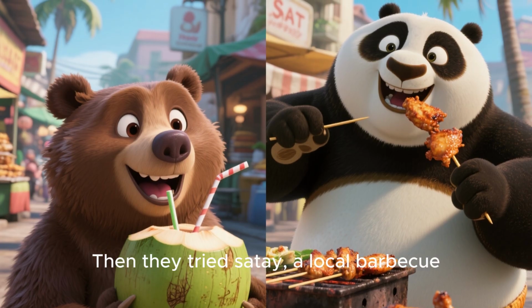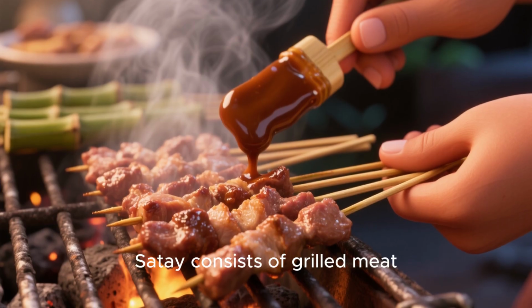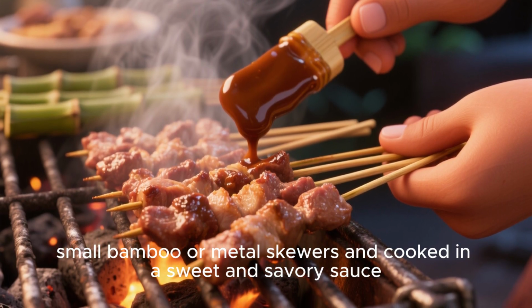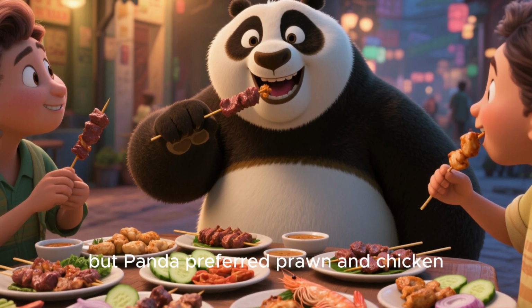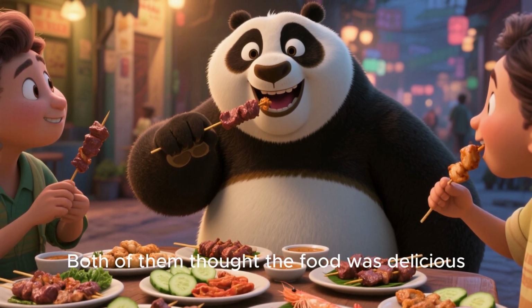Then they tried satay, a local barbecue. Satay consists of grilled meat, fish or chicken pieces, threaded onto small bamboo or metal skewers, and cooked in a sweet and savory sauce. Bear enjoyed beef and mutton, but Panda preferred prawn and chicken. Both of them thought the food was delicious.